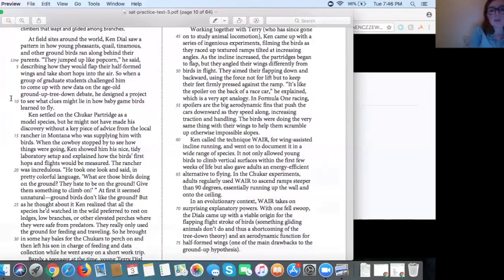So if I were to do those sort of main ideas, bouncing off of the first and last sentence of each paragraph, I'd say, Ken Dial saw a pattern in how pheasants ran along behind their parents. So when a group of graduate students challenged him to come up with new data, he designed a project to see what clues might lie in how baby game birds learn to fly. So the main idea is Ken Dial saw a pattern. He's going to make a project to see how the baby birds learn to fly.